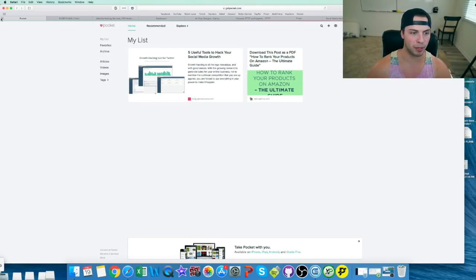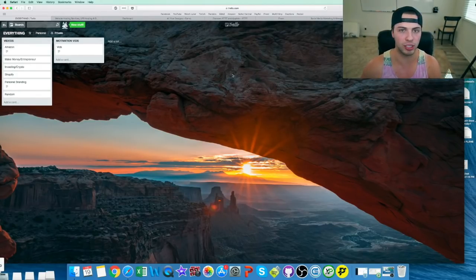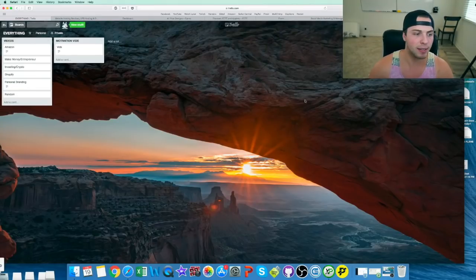So the next tool, number 2, is going to be something called Trello. Now I've shown this once before, but this is great for planning and creating your strategy or your business plan, or even just managing tasks, goals, and other things. So with this, you have different boards and you can create as many as you want.